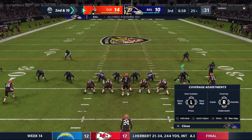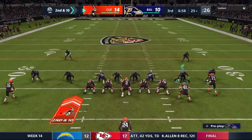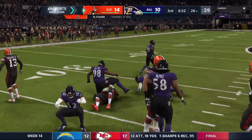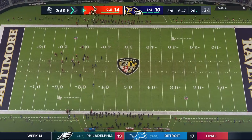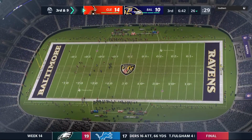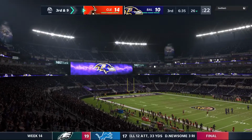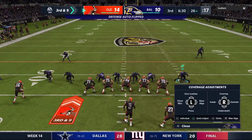An incomplete pass leads to 2nd and 10 from the 25. Chubb, and not much to speak of, to the 26. Well, that's a good start to this drive on the defensive side of the ball. Force the incompletion on 1st down, then you're able to shut down the running play on 2nd. Yeah, I wouldn't be surprised now. A little bit of pressure going at the quarterback in an expected passing situation. And on 3rd down, a nickel formation here defensively.